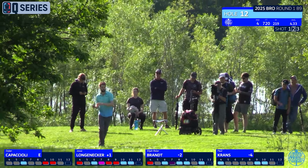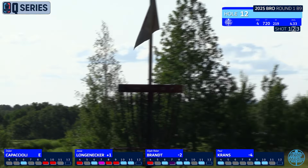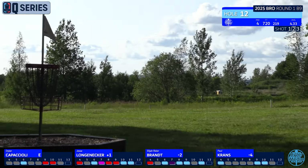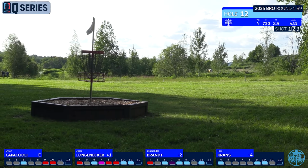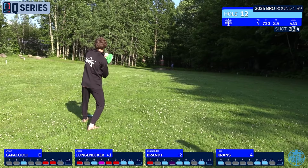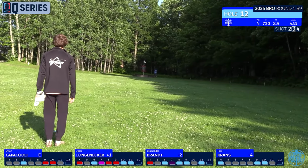But you have to wonder if his run-up had anything to do with that. It looked like his run-up had some trees and branches in the way. Maybe not full commitment on his reach back. But Paul, oh sorry, I think that was Dylan. Yeah, Dylan good with the big adjustment, forehand. Yeah, great second shot for him.